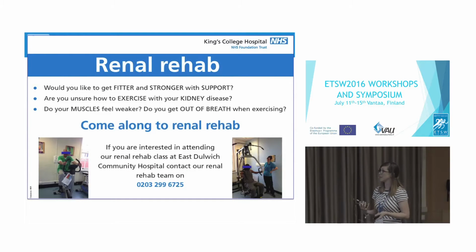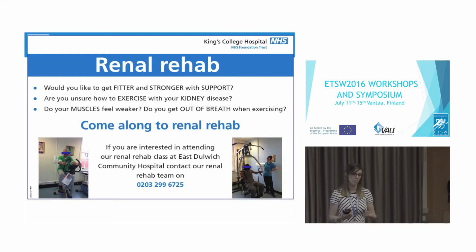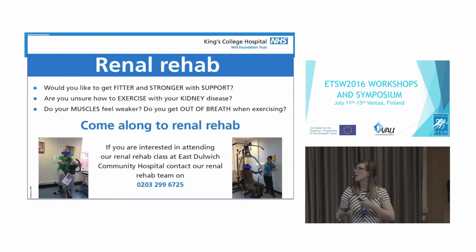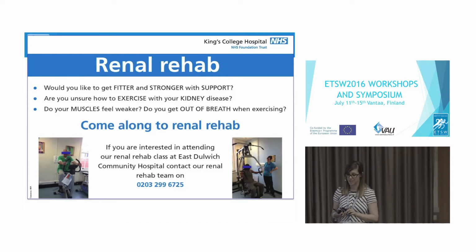So this is our renal rehab poster. It's displayed in all our outpatient clinic waiting rooms and also our dialysis units at King's. And we've had various patient champions. And I think the nice thing about our program, obviously I'm biased, is that patients can move in between it. So they might start in the weight management clinic and then they might come to the renal exercise class and then they might get transplanted and here we're doing an exercise study and then they might take part. So we have quite a nice relationship with our patients.